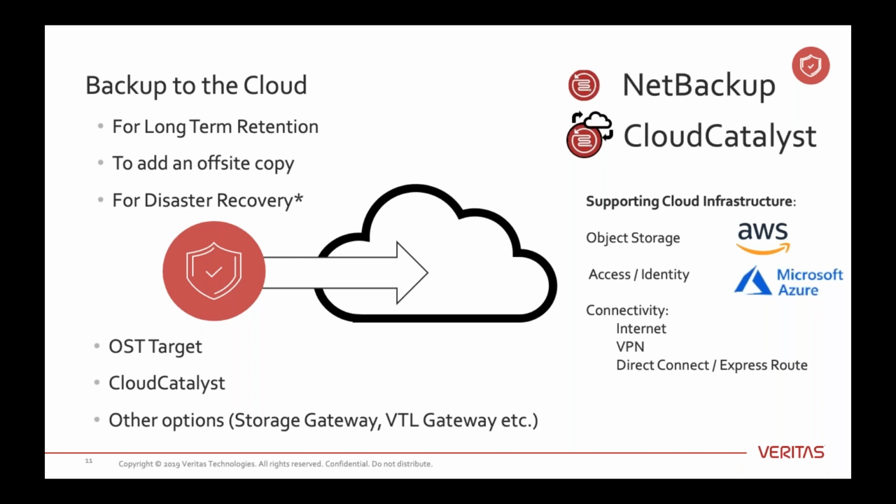Now, the technologies that I'm going to be talking about today specifically are Veritas NetBackup and the Cloud Catalyst media server that can come with it, can be integrated with it. But there are actually a few ways you can send data to public cloud with NetBackup. For a long time, there's been the possibility to use public cloud as an OST target. That's just natively send data straight through from a media server. The main disadvantage of that is that you get no deduplication. You're moving full fat images up to public cloud.